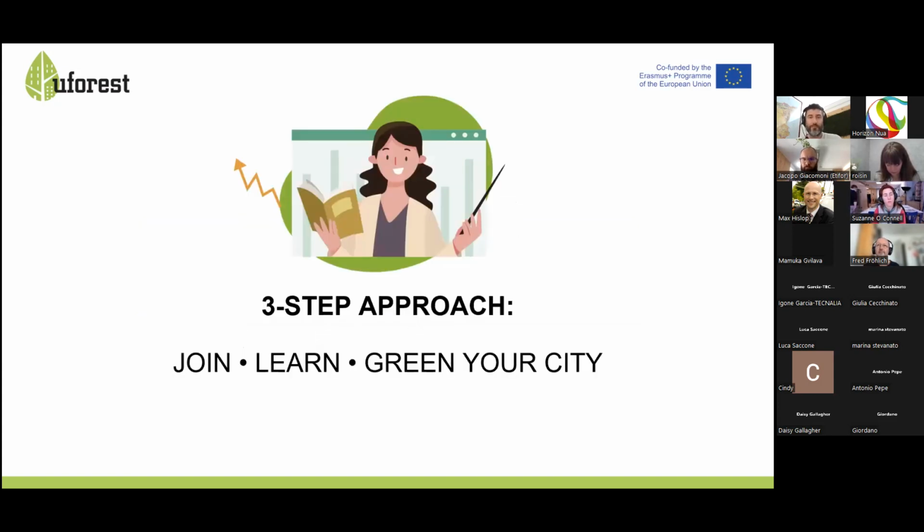cities. So the project is quite simple, or I'm going to try and simplify it at least, and it evolves in 3 steps. First step is, and this mirrors, if you like, the 3 years of the project, just to oversimplify things even more. So the first step is in relation to developing and consolidating the network and the knowledge. So this is the join section.